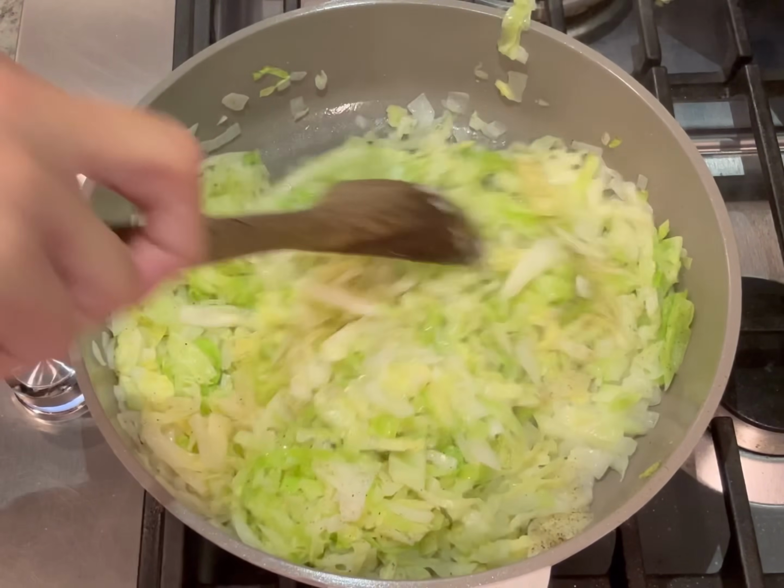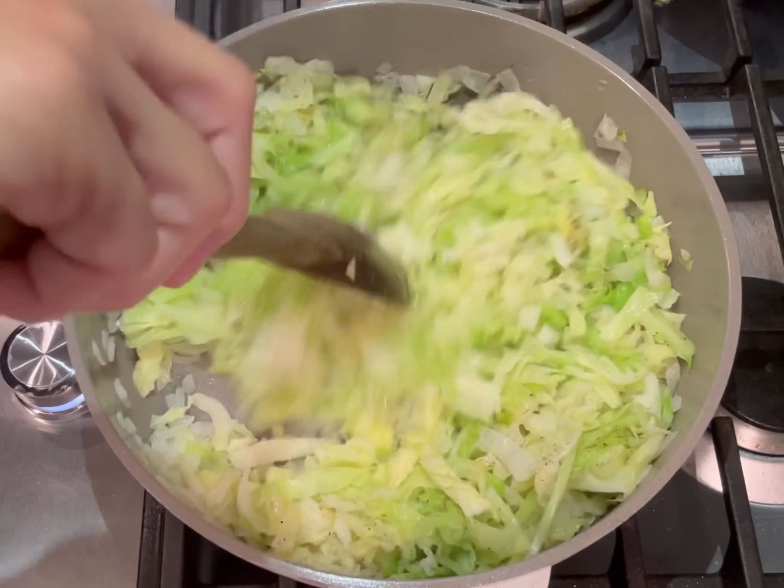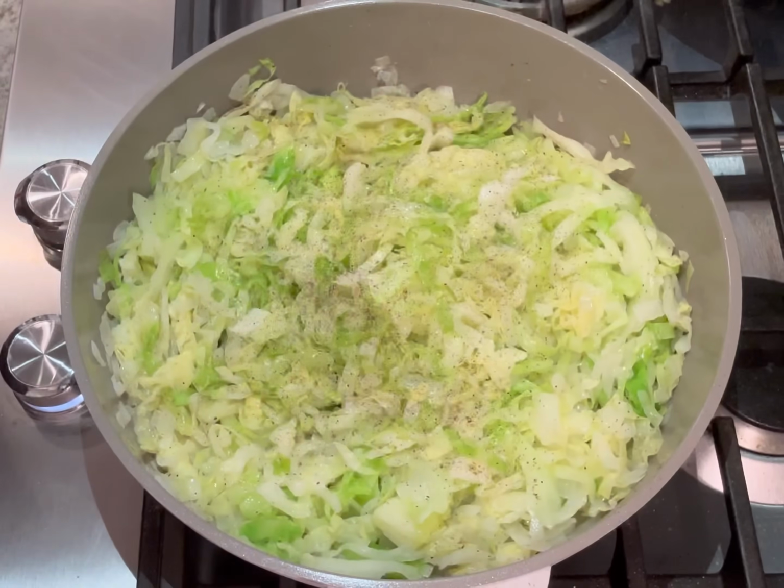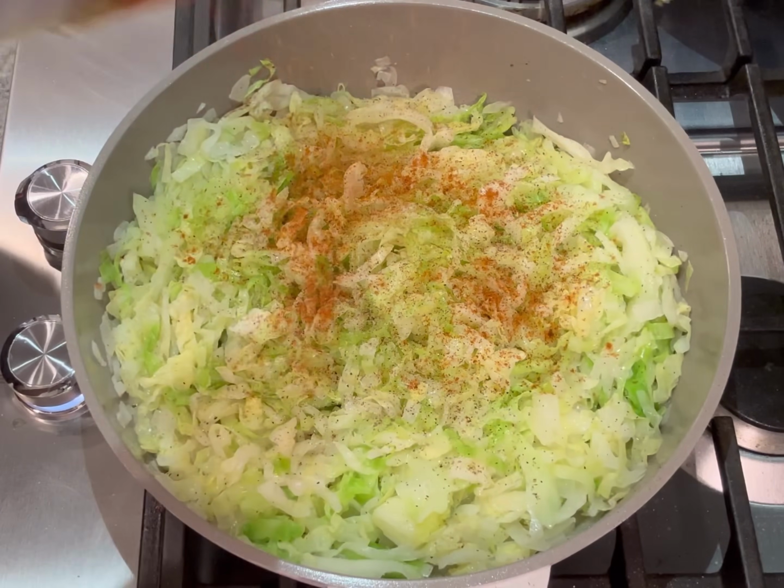And we're seasoning all the way through because it is a lot of cabbage, so we want to make sure it has really nice flavor. So just make sure as you're turning, you're seasoning again with salt, pepper, and paprika.